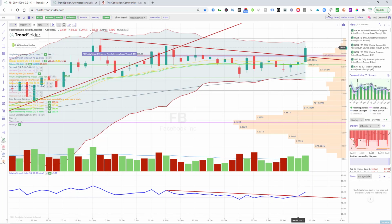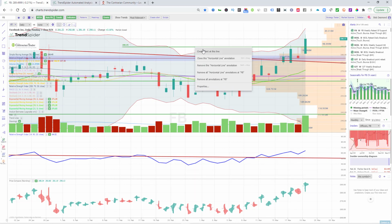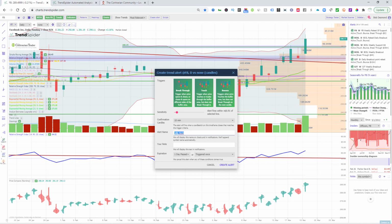So it's not just the technicals. It's the seasonality as well. Daily chart. Yeah, so it's gotten away. I need to see a pullback and a retest. I'm going to set up another alert here at this volume shelf because it acted as resistance a couple of times at 285.25. Just in case we get a pullback, which I think we will. And our alert is set.